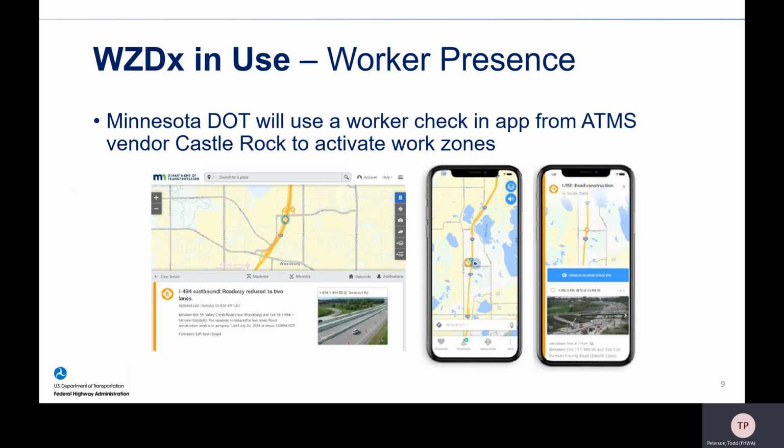Minnesota provides another example of how WZDX streamlines the production of work zone event data using a custom application that can be used by workers to register advanced work zones, active work zones, and maintain the integrity of the WZDX data through the project delivery lifecycle.